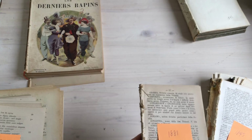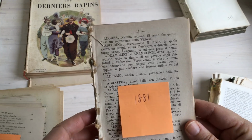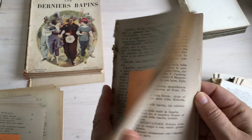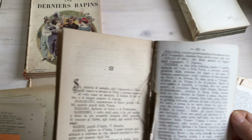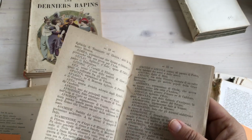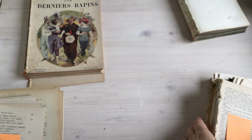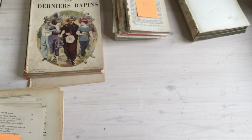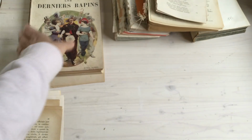There's some more. Oh, no, there's not. Okay, I've got a bit. Okay, concentrate, Rachel. 1881, this one. And I just gave you a variety of sizes. So that way, you could glue 2 of these together or glue it to something, and it's a nice size to make a tag. Some are a good size to make envelopes, and some are good size to fold in half and make book pages, you know, collage book pages and that sort of thing.